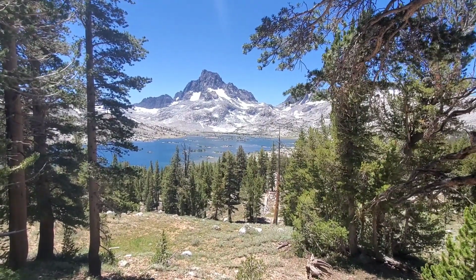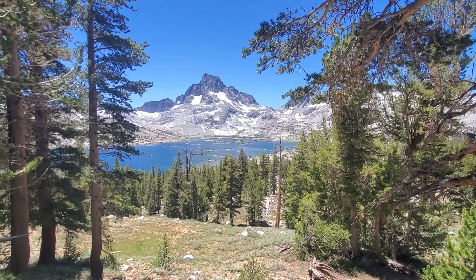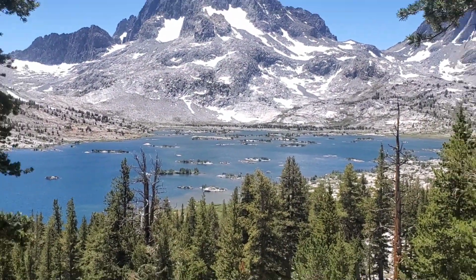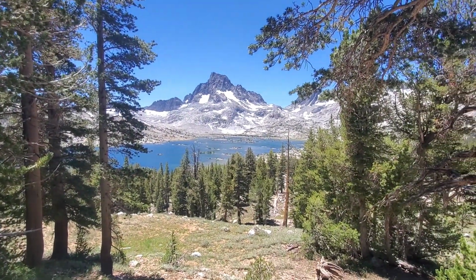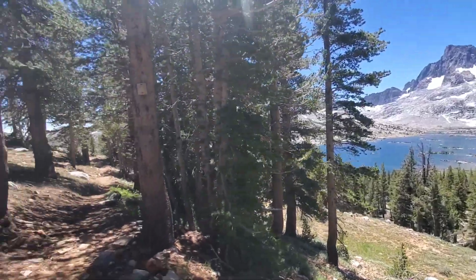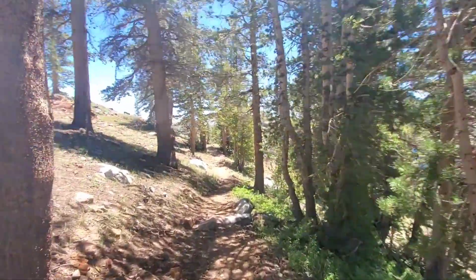I had a nice break in the trees, so I wanted to point this out. This is Thousand Island Lake, and you can see why it's called Thousand Island Lake. Not quite a thousand, but there's a lot of islands down there. Big, beautiful lake. And at the very bottom there is my next trail junction that I'm headed to.